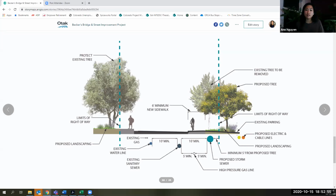So correct me if I'm wrong, Danny Bona, but the west side is 4 feet and the right side is a minimum of 6 feet. So you can see it in this section here. Gives you a better idea of the layout, utilities and landscaping being proposed. Now there's a lot of information on this diagram, so we can go back to it if you have further questions.